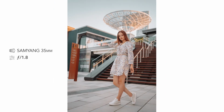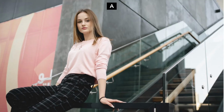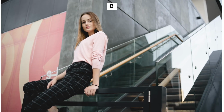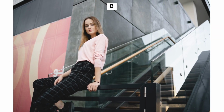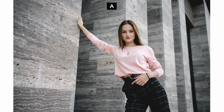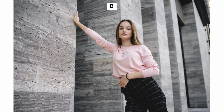Both lenses create beautiful portraiture. The 35mm focal length on its own is interesting. Now we'll show you a series of images and I want you to guess which lens is A and which lens is B. I tested both lenses in several photo shoots and I noticed a lot of similarities and a few differences. We'll get into more details in just a minute.